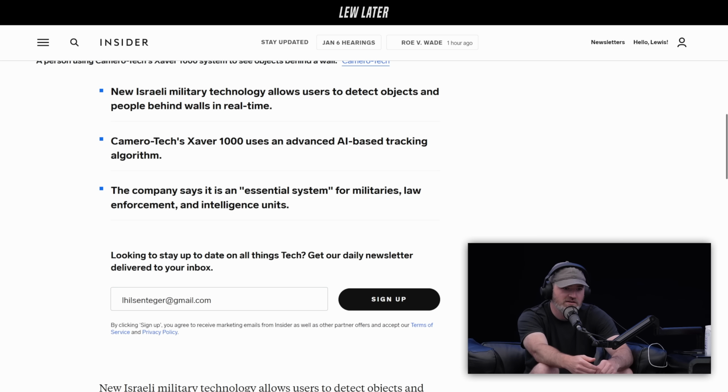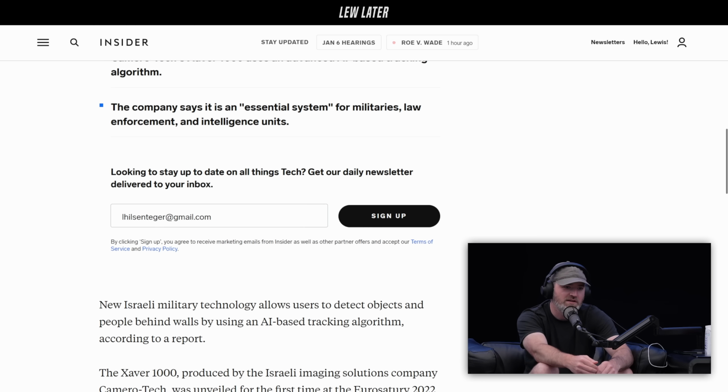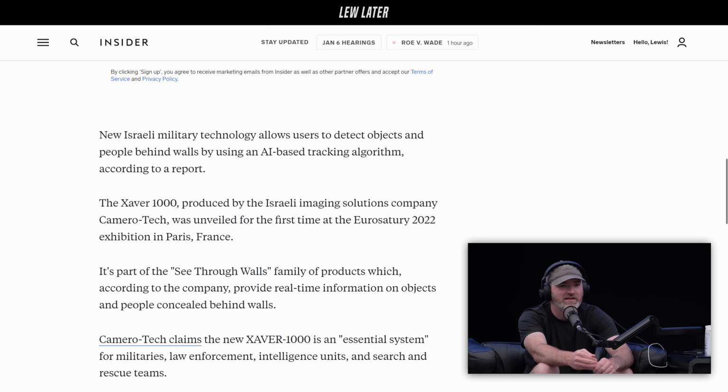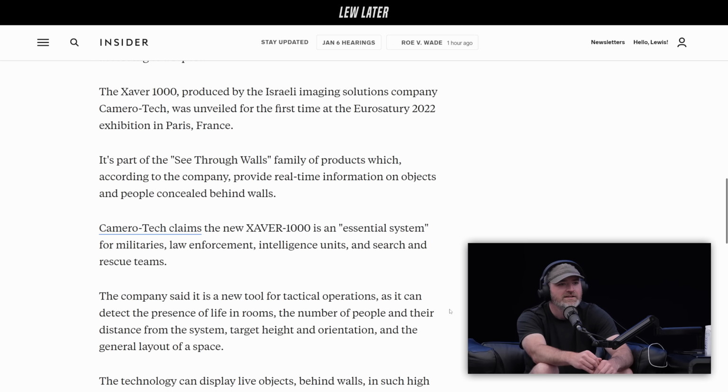New Israeli military technology allows users to detect objects and people behind walls using an AI-based tracking algorithm. The Zaber 1000, produced by the Israeli imaging solutions company Camero Tech, was unveiled for the first time at the Eurosatory 2022. Eurosatory. I don't know how that word makes me feel. It's very unusual group of sounds.